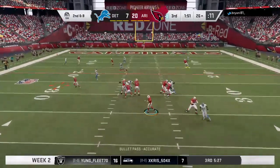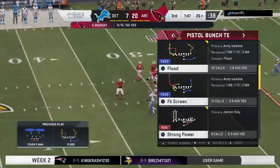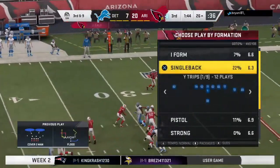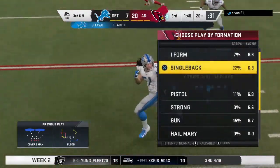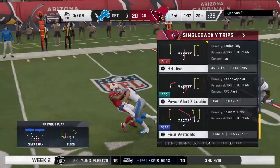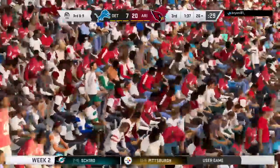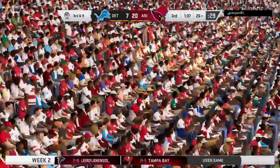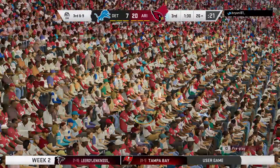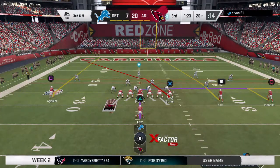Throwing on 2nd and 8. Murray looking for his running back, and he's got him. And he's going to be taken down right at the line. No gain on that one, and it's going to bring up a 3rd down. They had the catch on 2nd down, but it didn't help at all, and now they're looking at 3rd down here.